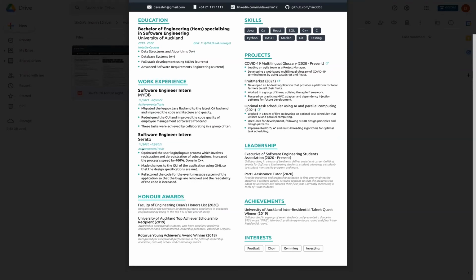And let's go over a bullet point that I wrote down. Optimize the user login, logout process, which involves registration and deregistration of subscriptions. Increase the process speed by 400%, done in C++. So putting the specific values in, the technologies I used, it's a good thing, as I said before. And yeah, that's a good example of how to write bullet points for your job descriptions.